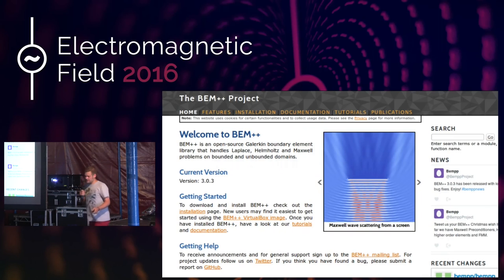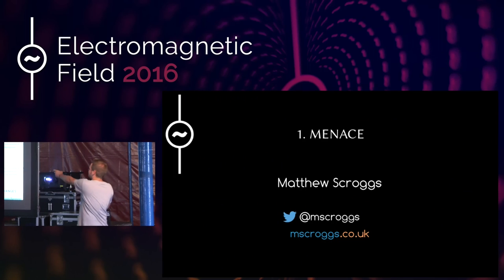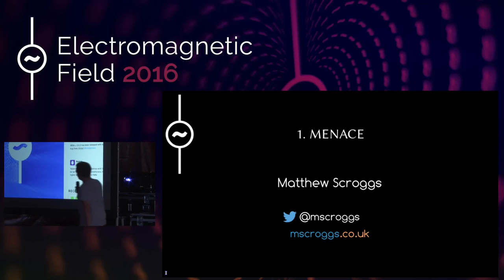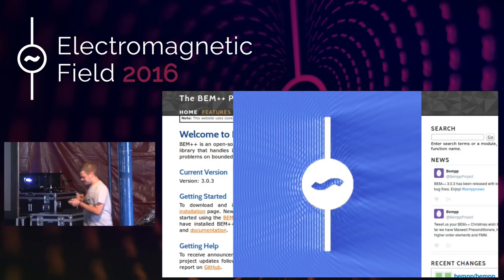We can do really cool 3D simulations, but in reality, I spend most of my time doing things like this, where I have simulated an electromagnetic wave bouncing off the EMF Camp logo, because I didn't feel like working that day. But anyway, on to the point of today's talk.